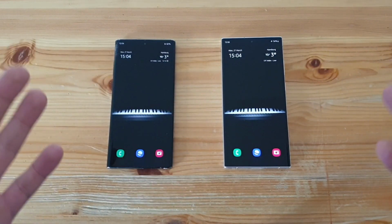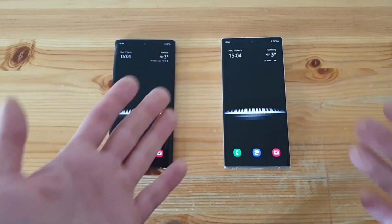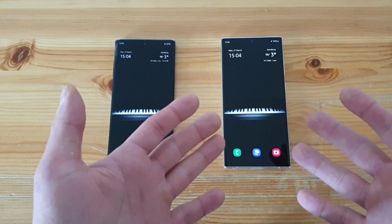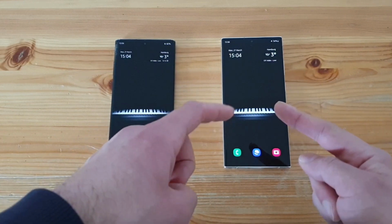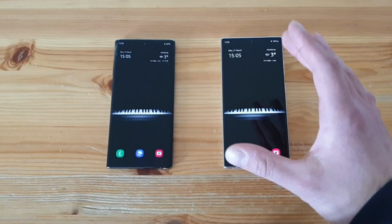the camera. So the camera of this phone here is amazing. It makes really great shots, especially the zoom feature of this camera is amazing. So this one here has got a 2 times optical zoom, while this one here has got a 3 times optical zoom, as well as a 10 times optical zoom, and it's really useful.